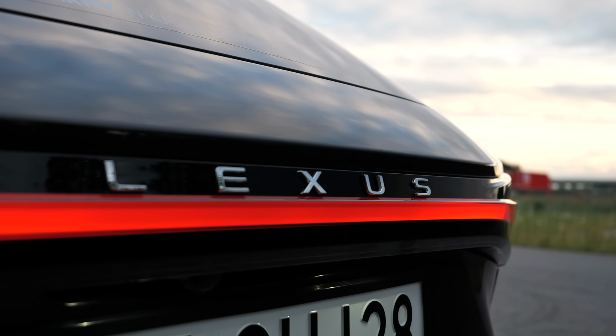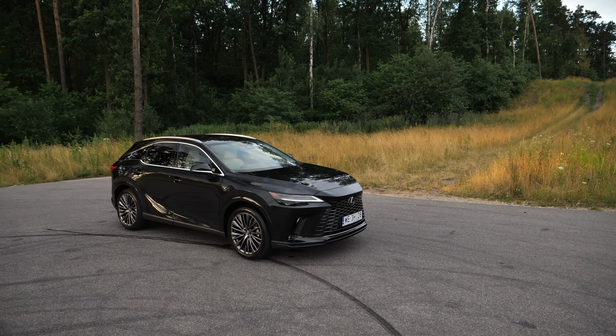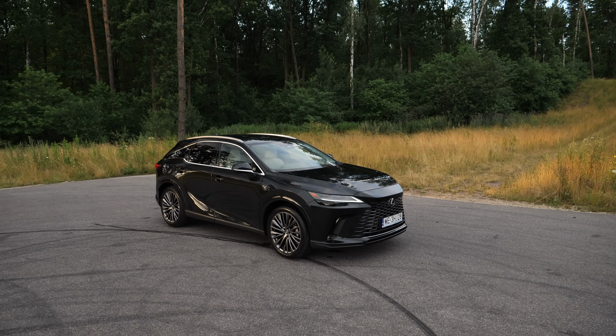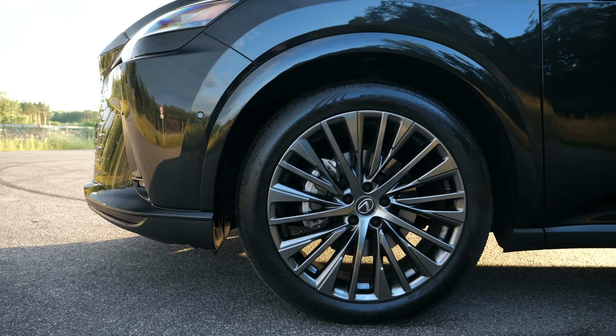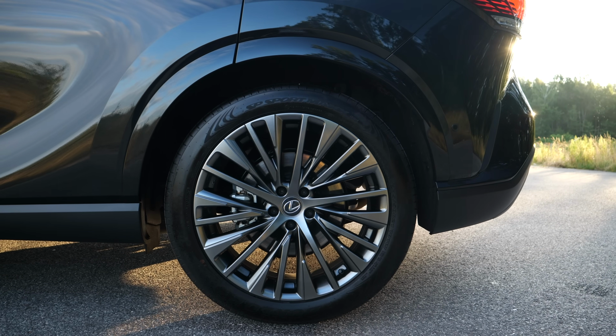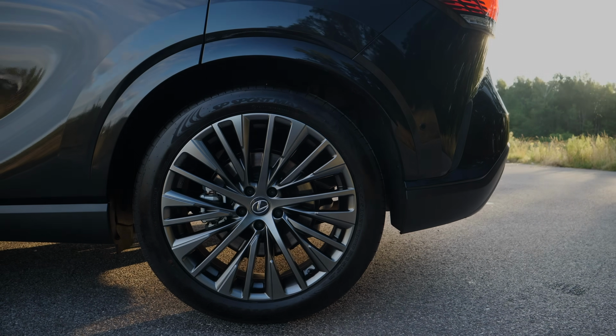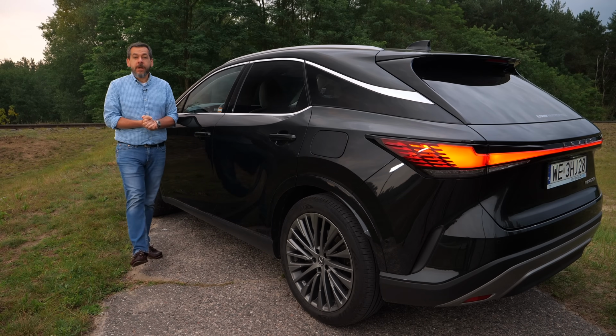True, most of them are the base version 350h hybrids, but there are also some 500h models, the ones that are almost fast. In my opinion, the standard hybrid isn't powerful enough for this big a vehicle, and the top-of-the-line 500h is too expensive. This is where the RX 450h Plus comes in.